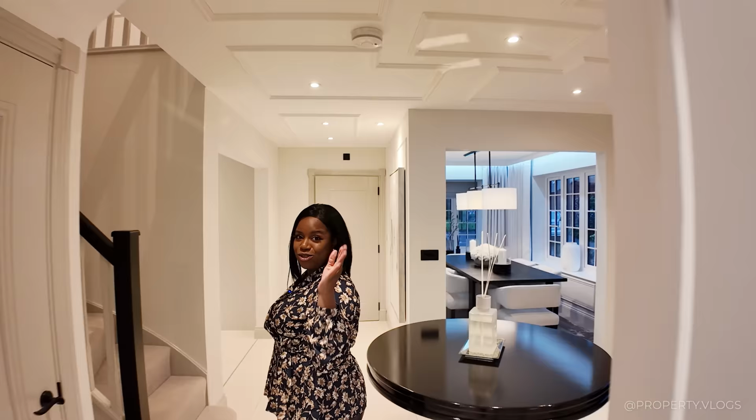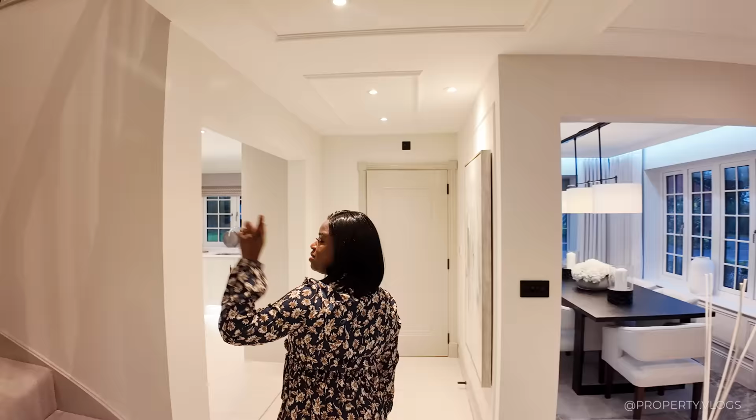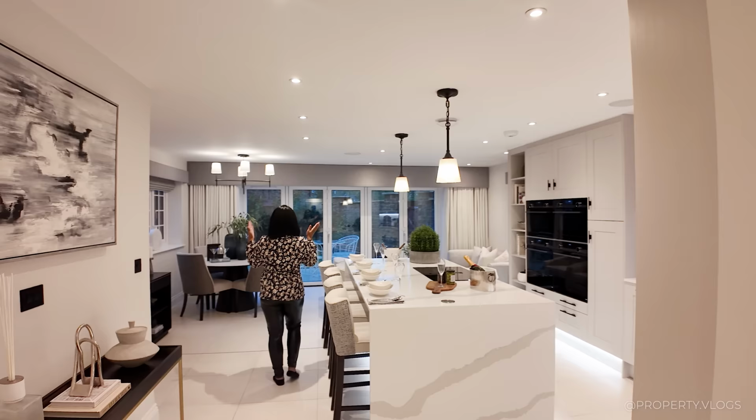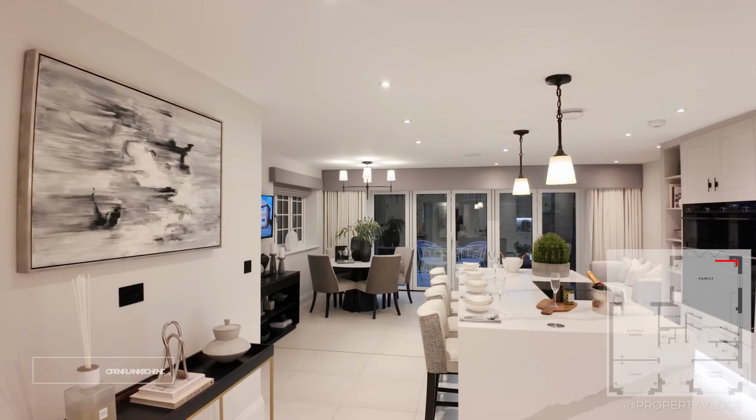We've got the staircase going up to the first floor, but without further ado, I want to show you your open plan kitchen, breakfast bar, and dining and living space. Hello.